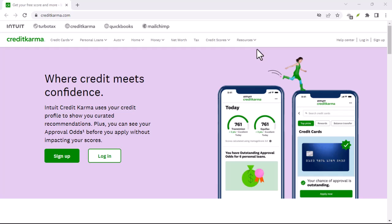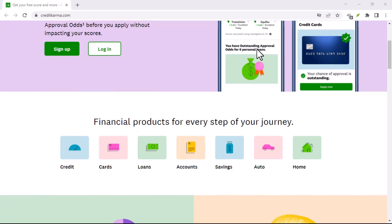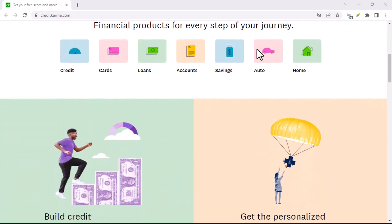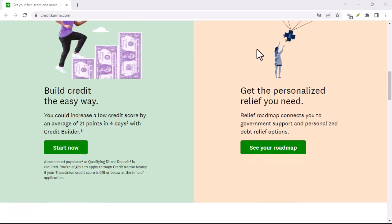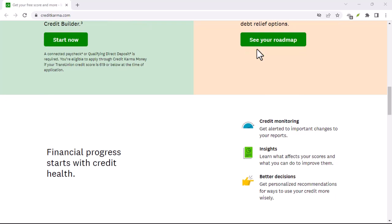Have you ever wondered how you can take control of your financial future without paying a dime? Well, today, I'm going to show you just how easy it is to do that with Credit Karma. Imagine having a personal financial advisor at your fingertips, always available to provide insights and guidance. That's essentially what Credit Karma offers.